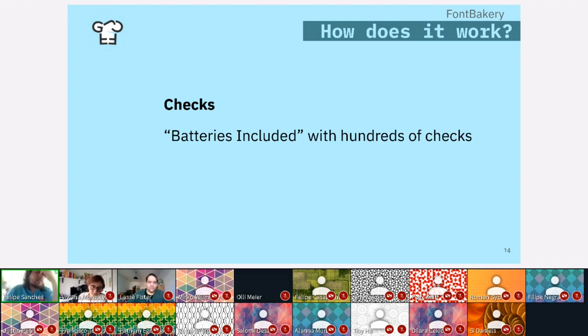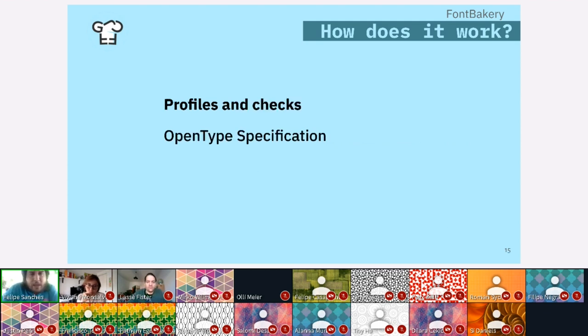We use this sentence, batteries included. That's something that is typical of Python, meaning that it comes bundled with useful things. So Font Bakery itself already has hundreds of checks. I did not count the exact number, but I think we're close to 200 checks right now. And they are separated in these profiles.